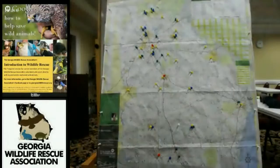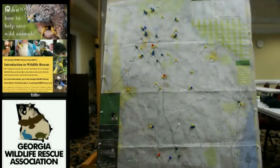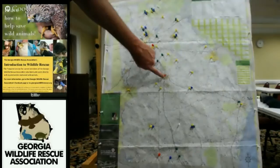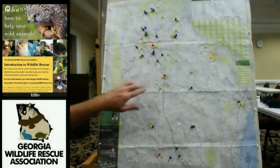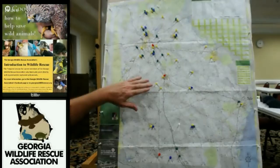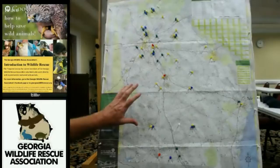I know this is not showing up very well, so I'm going to have to tell you where. I've got my finger on Macon, Georgia, right here. So that's Macon, and that's red. Red is rabies vector species. Am I talking in the mic? I don't know if I am. But that's rabies vector species. I'm going to put something together and send it to you. So you'll have not this map, but actually a graphic that we're going to provide for you.